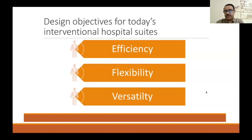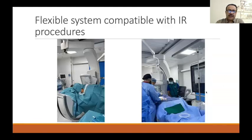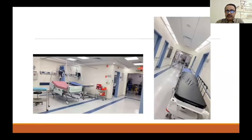So again, the most important things in any interventional radiology suite today are efficiency, flexibility, and versatility. Sometimes you might get a patient, especially an orthopedic patient, whose bed is special. They have a special bed. Usually they're quite big. So you need very good space, whether inside the room or for recovery, to accommodate those big beds.